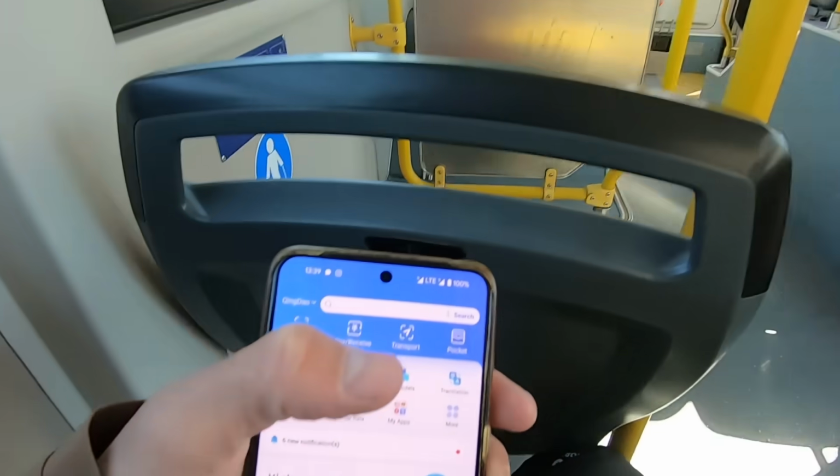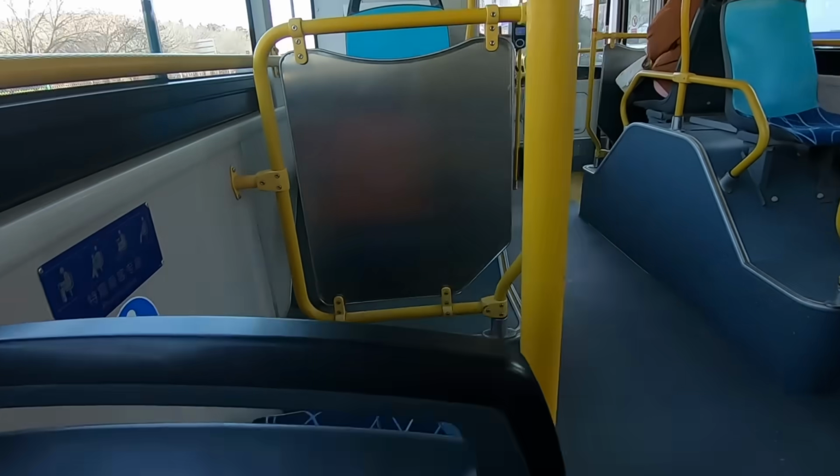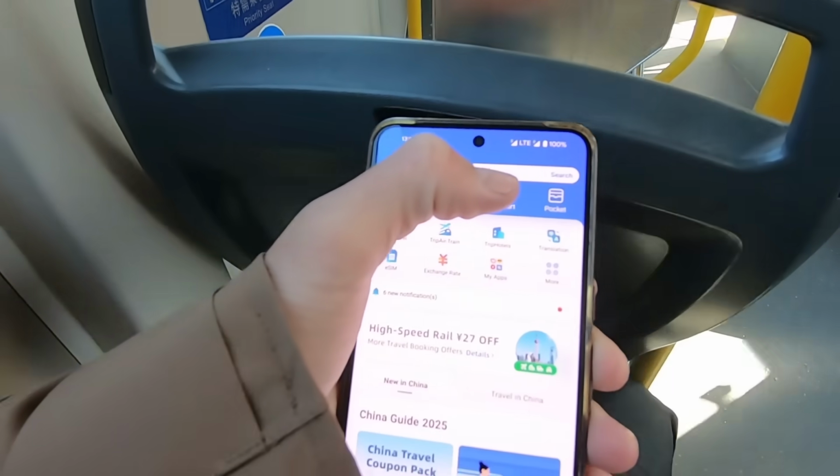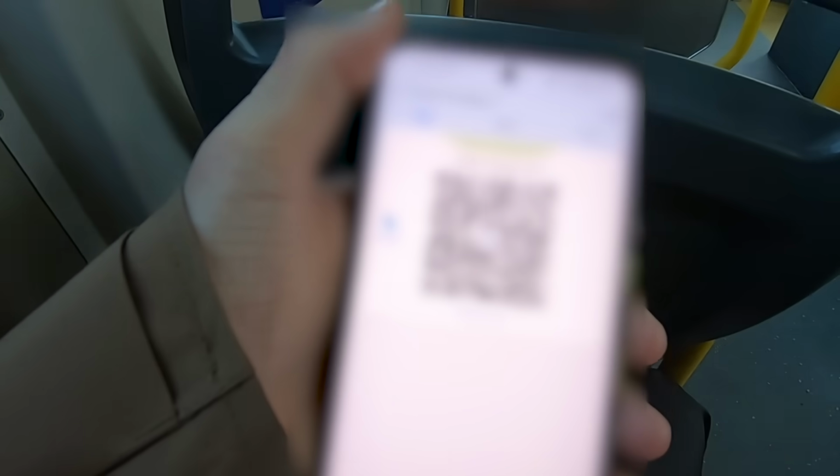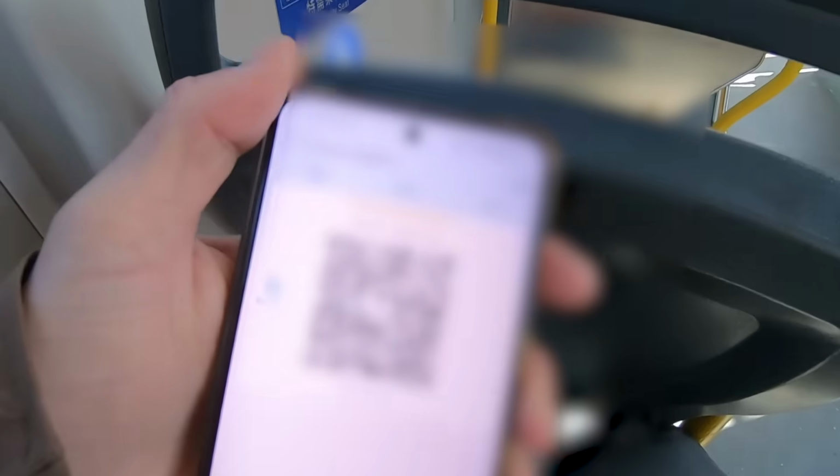When you enter the bus, they all have these terminals which are designed for scanning QR codes. So you just click on the section called Transport, choose Bus, and there is your QR code. Before, I attached my bank card, which was issued outside China, to this application, and when they scan this QR code in the bus, it basically charges the fee from my bank card. So it's kind of an intermediate platform for card payment.